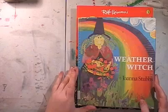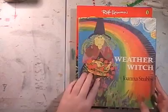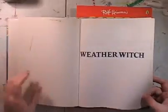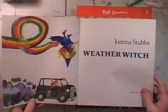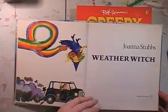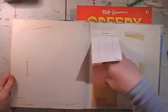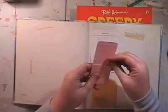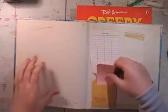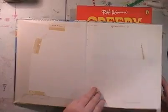The first one is Weather Witch. It's not really a Halloween one, but she's a beautiful witch, and I thought I could photocopy her. I'm planning on possibly photocopying a lot of these. We'll see. I just love this picture of her going upside down. This is an old library book, and it's even got, this is hilarious, the old library card pocket. Remember these before electronic days, when they used to take your paper card and put it in there, and there was a little library pocket and a due date? It doesn't look like it was ever borrowed. Alexis read the story.